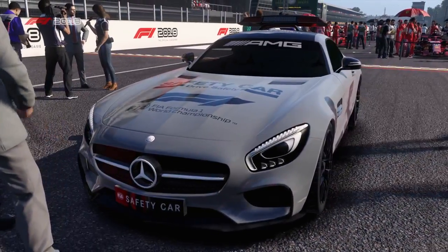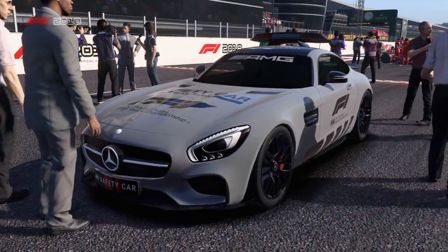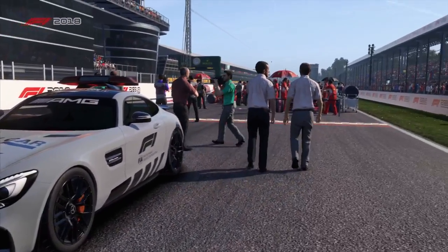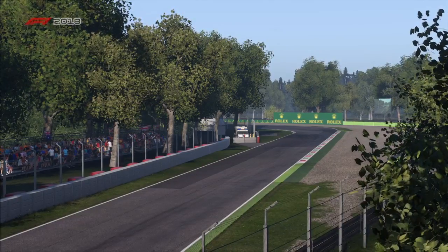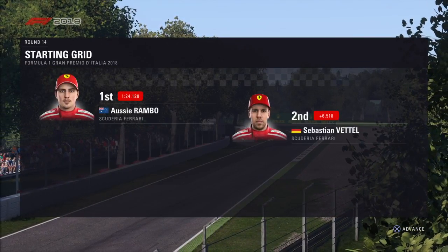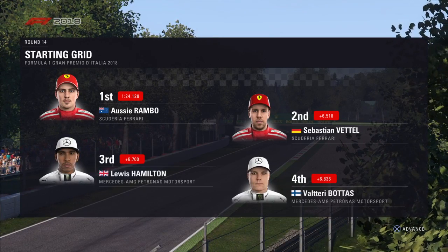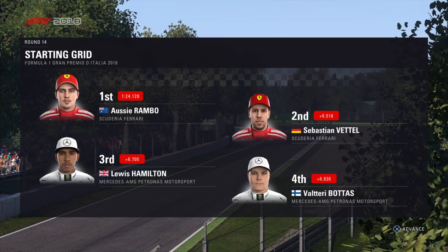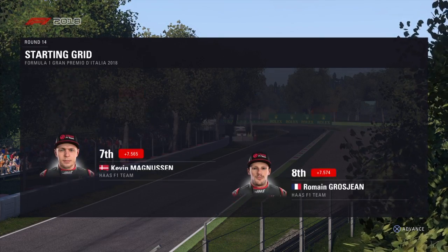A warm welcome to Anthony Davidson, who's beside me in the commentary box today. Let's talk about Scott. Well then, after an exciting qualifying session yesterday, let's take a look at how the cars line up. Scott lines up on pole position, and starting alongside in P2 is Sebastian Vettel. Yeah, just like in real life, the Ferraris. Hamilton, Bottas, Daniel Ricciardo, and Verstappen, Magnussen, Grosjean, Ocon.